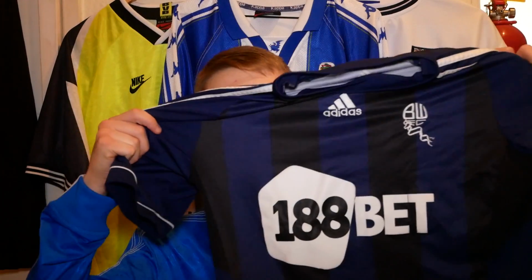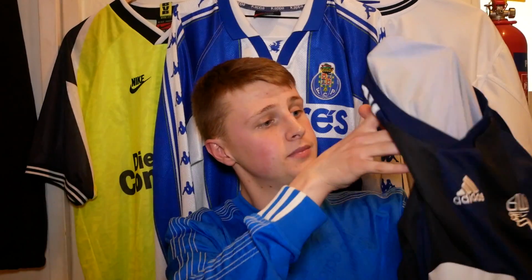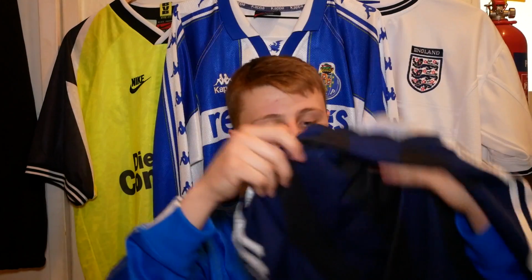Up next we have a Bolton shirt from, I believe, the 12-13 season. I don't really know the value for it. I'm not sure there's too much of a demand for old Bolton away shirts online. It is also a men's medium, so it's decent in value. I don't actually know the value of it, so I can't actually add that to the video. I'm not going to sit here and be like, oh, this is worth this much, because I don't know.